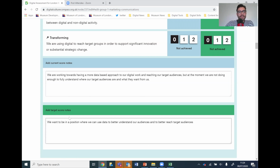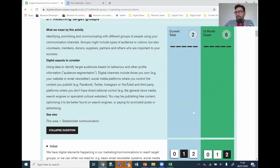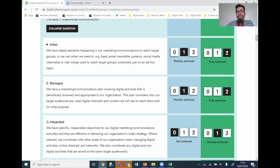And then target score notes. We want to be in a position where we can use data to better understand our audiences and to better reach target audiences. But hopefully you can understand what I mean by the importance of having those notes, because if you were to complete all 8 questions, leave it for 12 months and then come back to it at the end of the year and compare it just based off of those numbers, you could see that it could be quite vague. You might not be able to fully understand the position that you were in when you started compared to the position that you're in now.